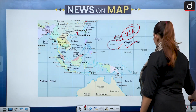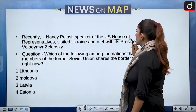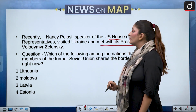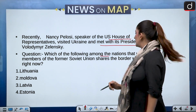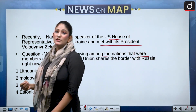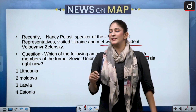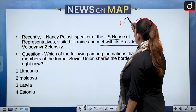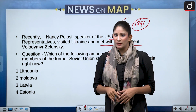Moving on to the next one, which is recently Nancy Pelosi, Speaker of the US House of Representatives, visited Ukraine and met with President Volodymyr Zelensky. Okay, so we have to see which of the following are among the nations that were members of the former Soviet Union that still share a border with Russia. So the Soviet Union before disintegration, in 1991, had 15 nations. 15 nations came out after the disintegration of the former Soviet Union.